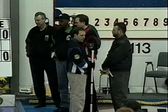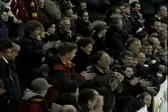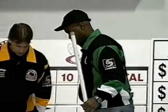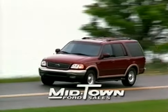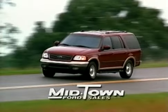Four honorary skips were drawn and then teamed up with our Sports Select Skins Game competitors. The mission of the honorary skips: to draw the button without the aid of sweeping to win a brand new Ford Expedition filled with cash for a total prize value of $100,000.